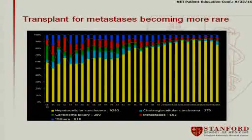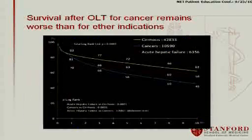Here's HCC in yellow, and HCC is growing, growing, growing. Metastatic cancer, which would include a variety of odd tumors, but for the most part neuroendocrine tumors, is this little red line, and it is getting narrower and narrower over time as the incidence of hepatocellular carcinoma increases, becoming a growing problem in both the United States and Europe. And the enthusiasm in transplanting neuroendocrine metastases has waned to some degree.